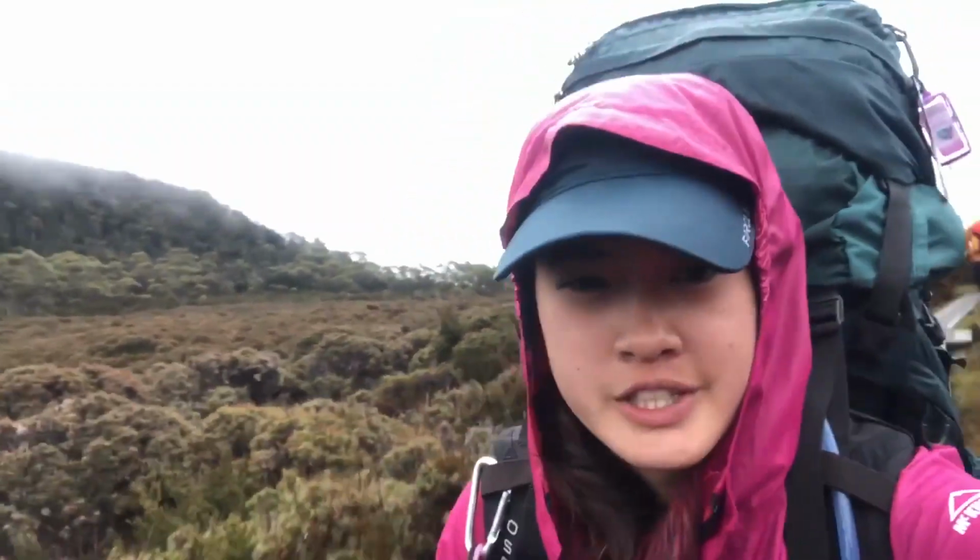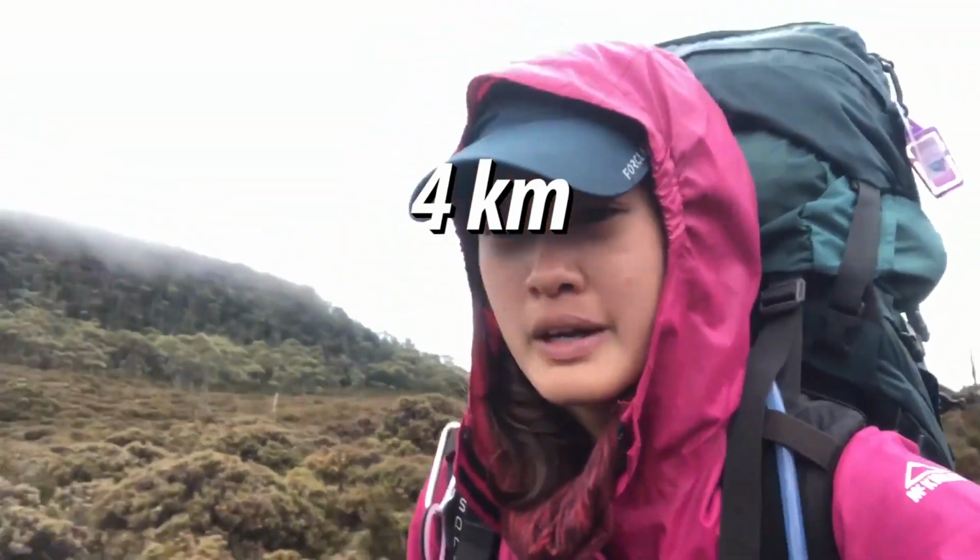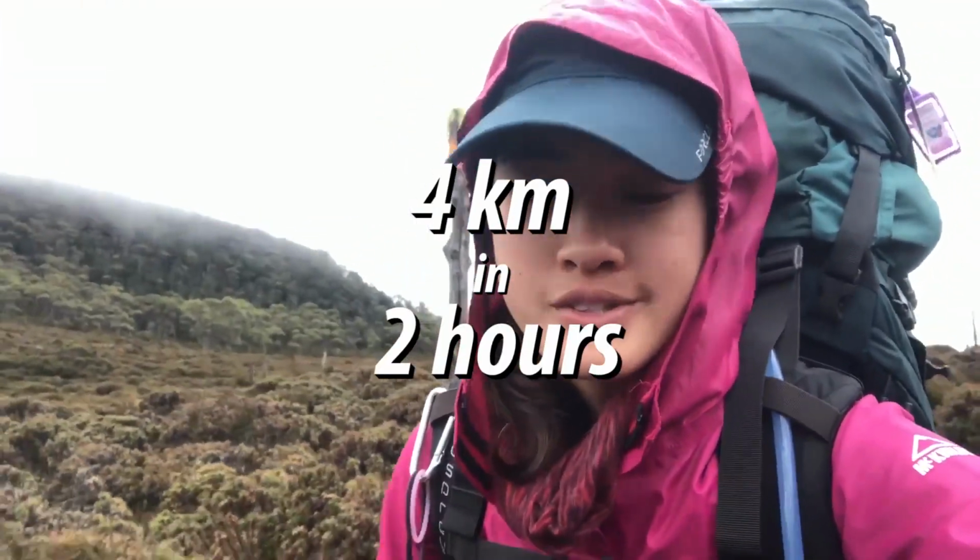We've collected our packs at Pelion Gap and now we are off to Kia Ora Hut. It's about 4 clicks away and judging by our speed so far, we're going to take about 2 hours.